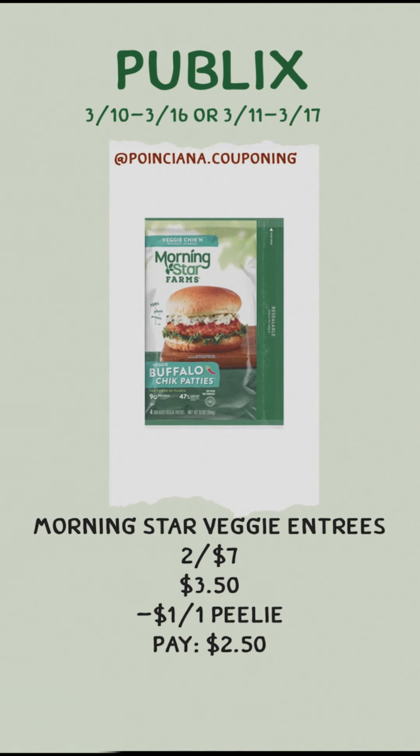The MorningStar veggie entrees are going to be priced 2 for $7, making them $3.50 each. I did find some $1 off of one Pete's at Walmart, so if you do find some of those on the product, they'll just be $2.50 each.